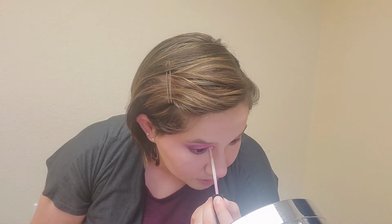I'm going to come right in to that area right there, and we're going to dot. I'm going to blend mine out. If you use a brush or if you want to use your finger, just blend it out a little bit. We're going to bring some highlight, just like we did for our cheekbones. We're going to bring it to that little crease right there.